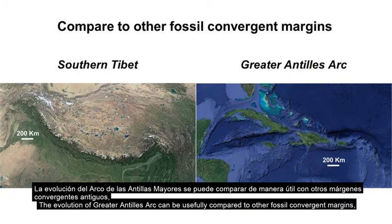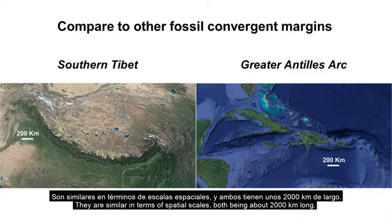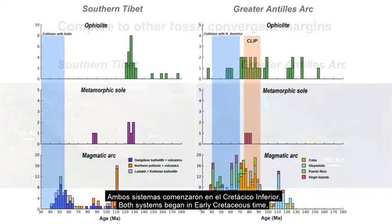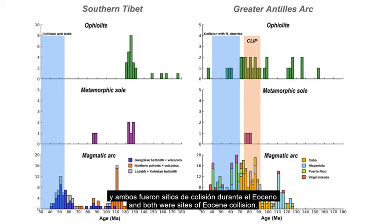The evolution of the Greater Antilles Arc can be useful compared to other fossil convergent margins, like southern Tibet, showing significant similarities and differences. They are similar in terms of spatial scale, both being about 2,000 kilometers long. Both systems began in early Cretaceous time, experienced prolonged subduction, and both were sites of Eocene collision.